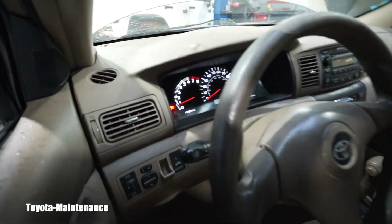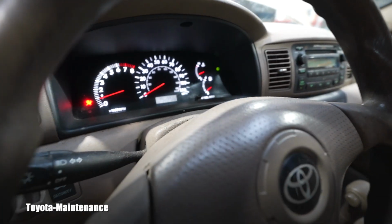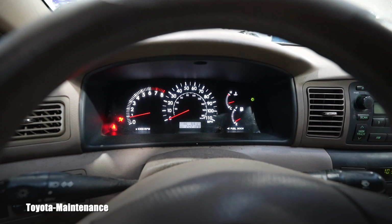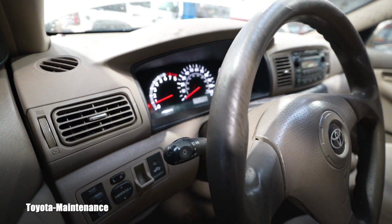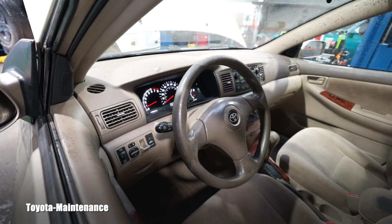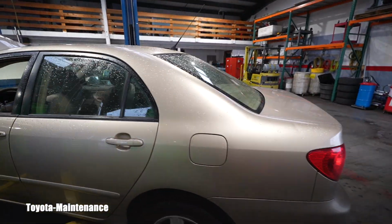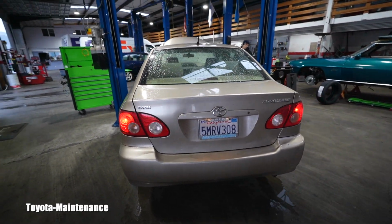This baby runs absolutely smooth. There's no hesitation. It came with the engine noises. And you guys know why, right? Why it had the engine noises? Because there was no oil to run that VVTi. How this vehicle survived its own death, how these cars are able to take this abuse, it's absolutely unbelievable.